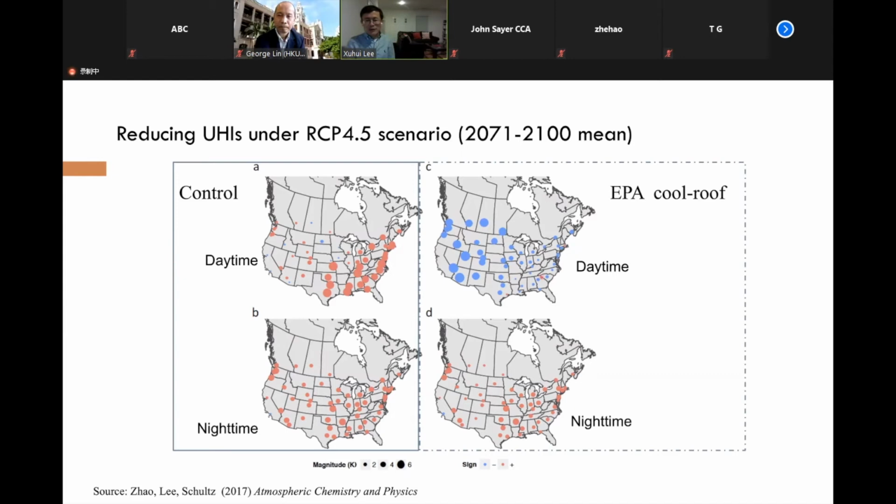If then you implement EPA cool roof, then we basically turn all the cities into urban cool islands. The benefit of cool roof is not large at nighttime because, understandably, we don't have sunlight to reflect at nighttime. There are materials available that have very high emissivity for retrofitting building roofs. By having high emissivity, you allow longwave radiation loss, both in the daytime and at nighttime. So those kinds of materials can also bring cooling at night.